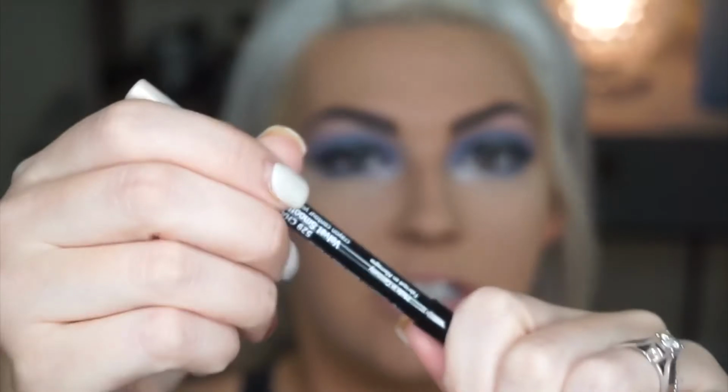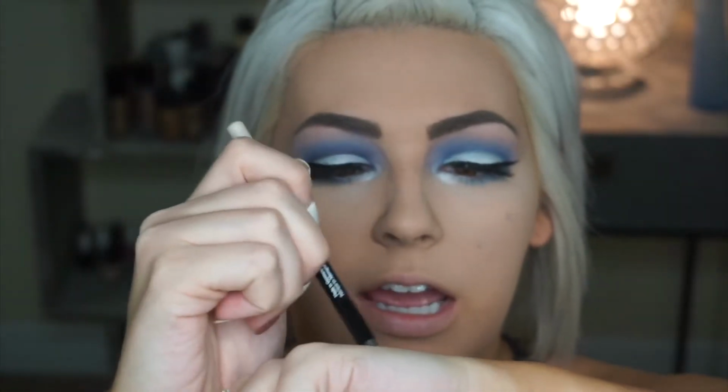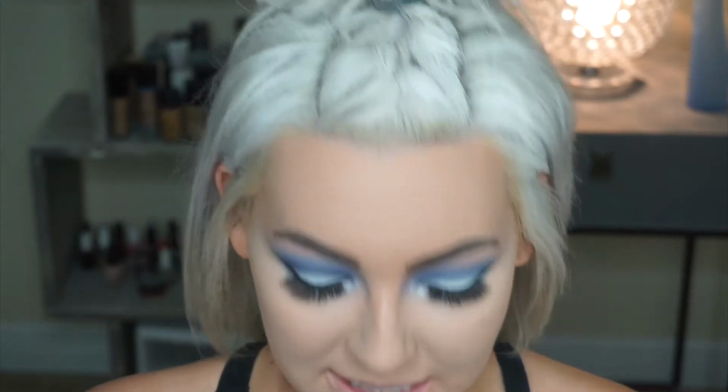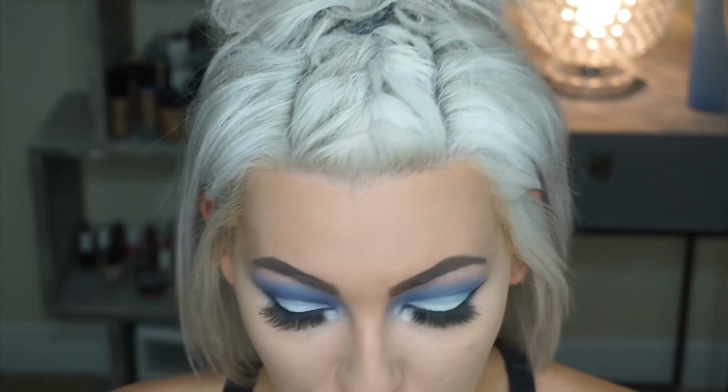Now I am going to put on some liner on my waterline. I am using the Velvet Smooth eyeliner in Champagne. It's just a pencil liner and it's like that. Very pretty. The difference of my hand. Oh my god, I don't know why my self-tan faded so fast on my hands this time. Normally it's the last to go. But it seems very creamy and it's beautiful.